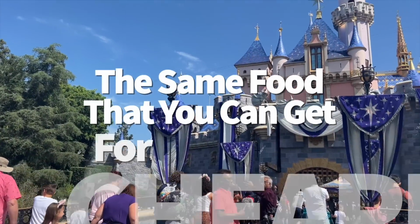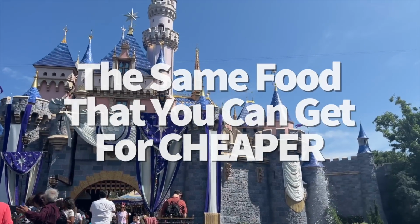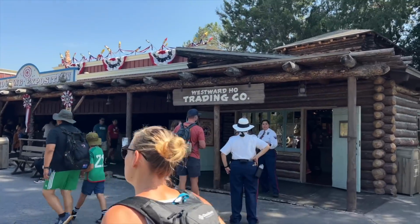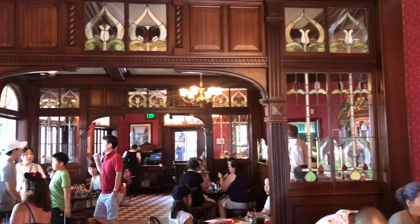All right, next thing we don't want you to eat in Disneyland, the same food you can get for cheaper. Ahaha, Disneyland, you cannot fool us that easily. Depending on which restaurants you make reservations for, you might quickly find out that the food option you were planning on ordering is actually cheaper at a different Disney restaurant.